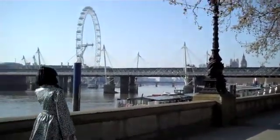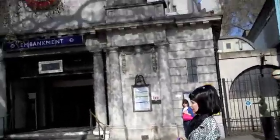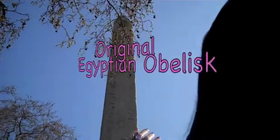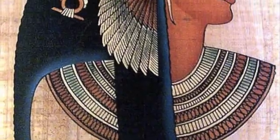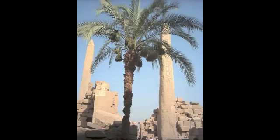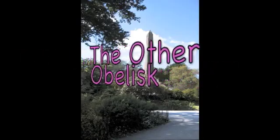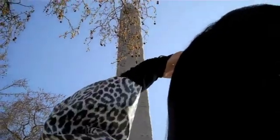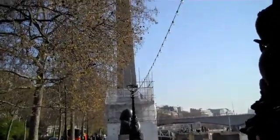It's located on the Thames Embankment, close to the Embankment tube station. It is an original obelisk, however it has little connection to Cleopatra. Obelisks were often one of a pair, and this is absolutely no exception. The other resides in Central Park, New York, and was transported much at the same time. It seems the Egyptians were handing them out wholesale.